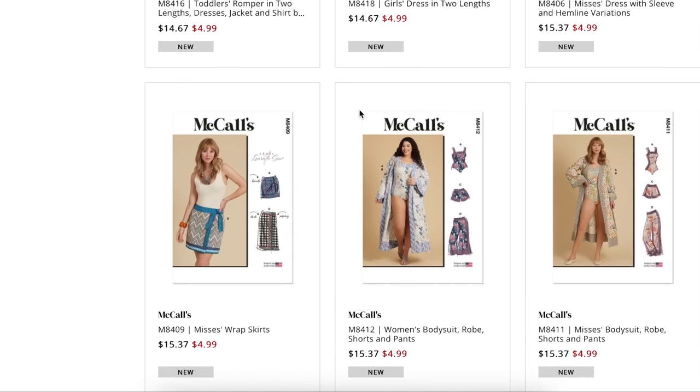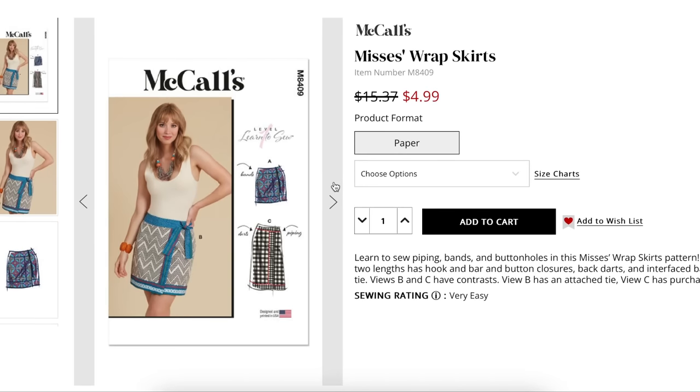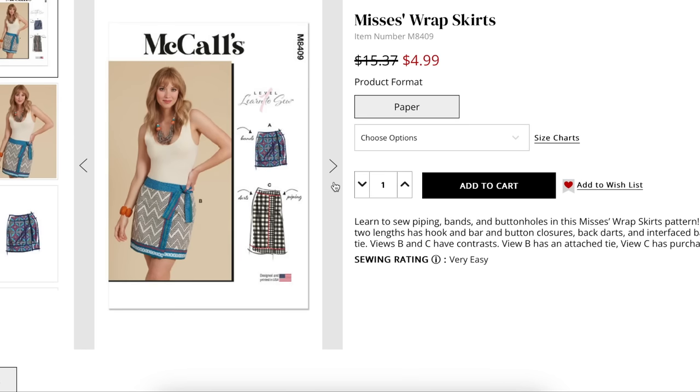Okay, now we have this little skirt. Oh, it's a learn to sew level one. Okay, learn to sew piping bands and buttonholes. And this is Mrs. Wrap Skirts pattern. Skirt in two lengths has hook and bar and button closures, back darts, interfaced bands, and tie. Level one, are we sure? That's a lot for a level one.